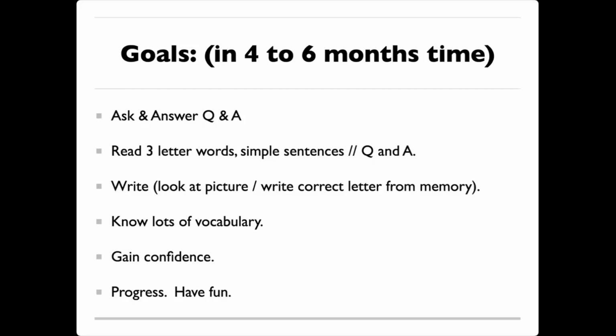So I'm sure we all know, but writing is often delayed. Their reading will be at this level and their writing is at a lower level. So even though they might be reading at the next level, textbook level, they're still writing in the ABC. Okay, knowing lots of vocabulary, gaining confidence, progressing and having fun.